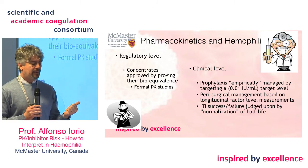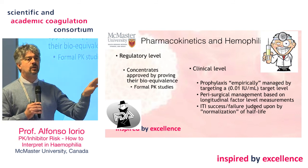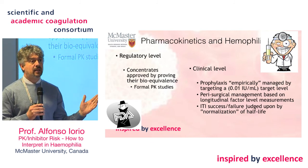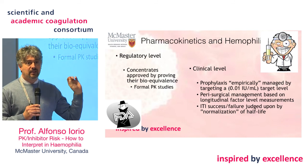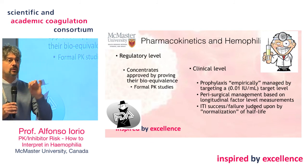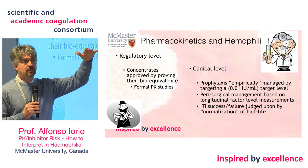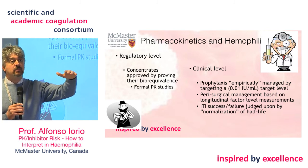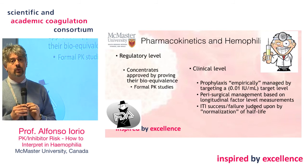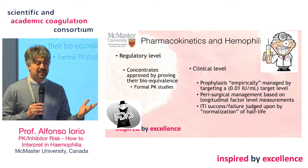When we say that we do prophylaxis and we choose a dose between 15 and 40 units per kg of factor VIII 2-3 times per week, we target 1%. We usually measure a trough here and there. That's a very basic way of using PK. When we do surgical perioperative management and we check a peak to be sure that he's in the 80s and our patient will not bleed, and maybe we check in the afternoon that same day where the level is and we decide how much to reinfuse, we use PK. It's a PK way of reasoning. Very rough, but still PK.